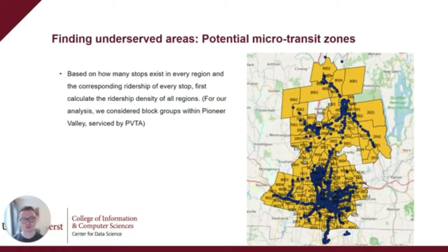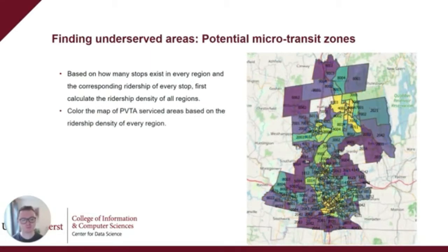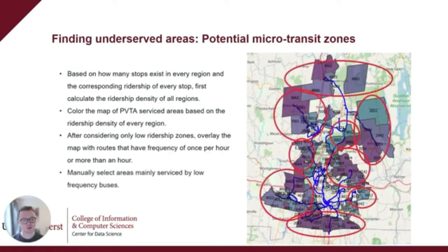To start this process, we looked at where the ridership existed in the current service area and made a density estimate out of that. Next, we filtered out the areas that had too much ridership to be considered underserved. Then, we layered on the routes and looked at the routes that had the least service frequency among them. This led us to identify certain areas we consider underserved. They are very good candidates for microtransit, and additionally, we use this categorization as a feature in our model downstream.